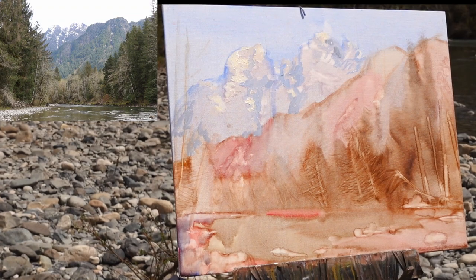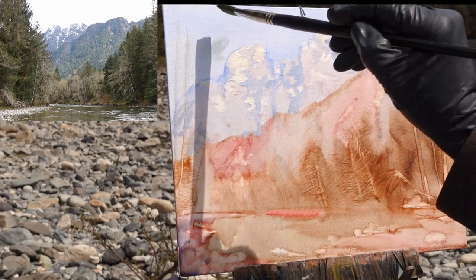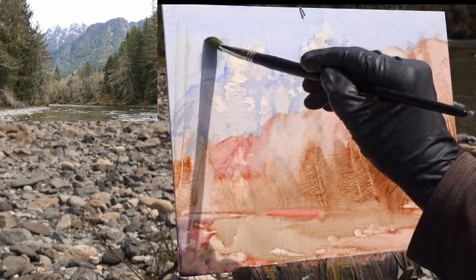Let's see how this blue looks against the mountain. A little bit dim, so I'm going to add a little bit of this blue that I mixed for the snow shadow. You can see it's almost the same value, it's just a little cleaner.